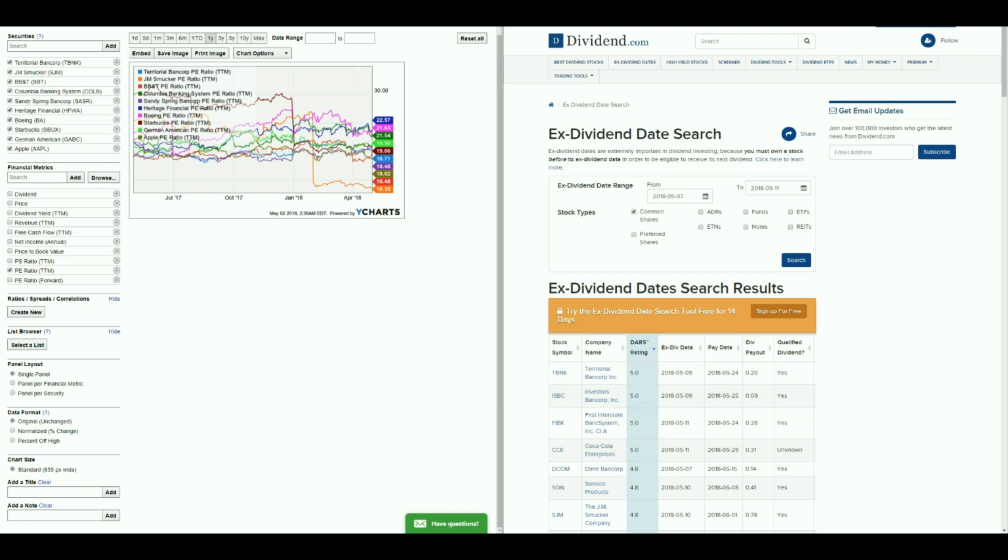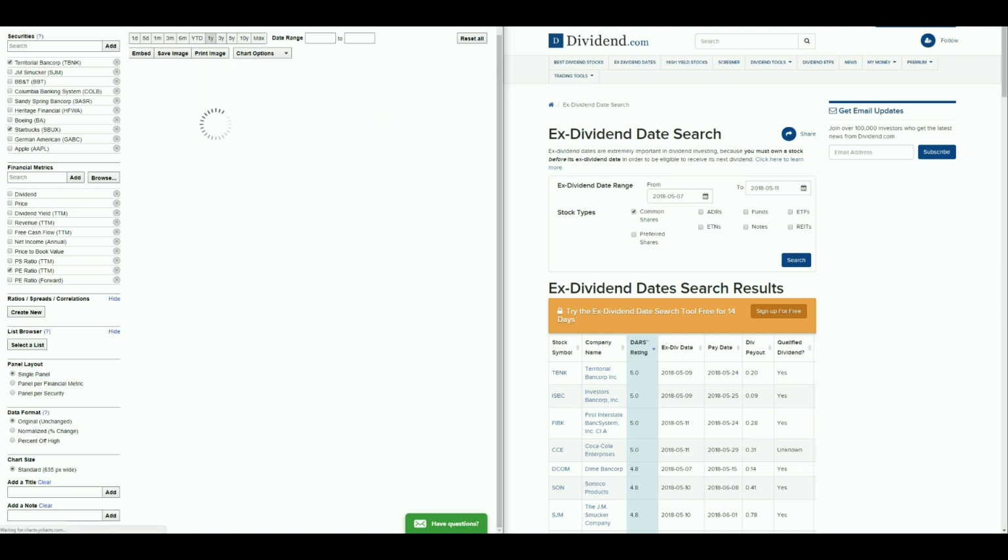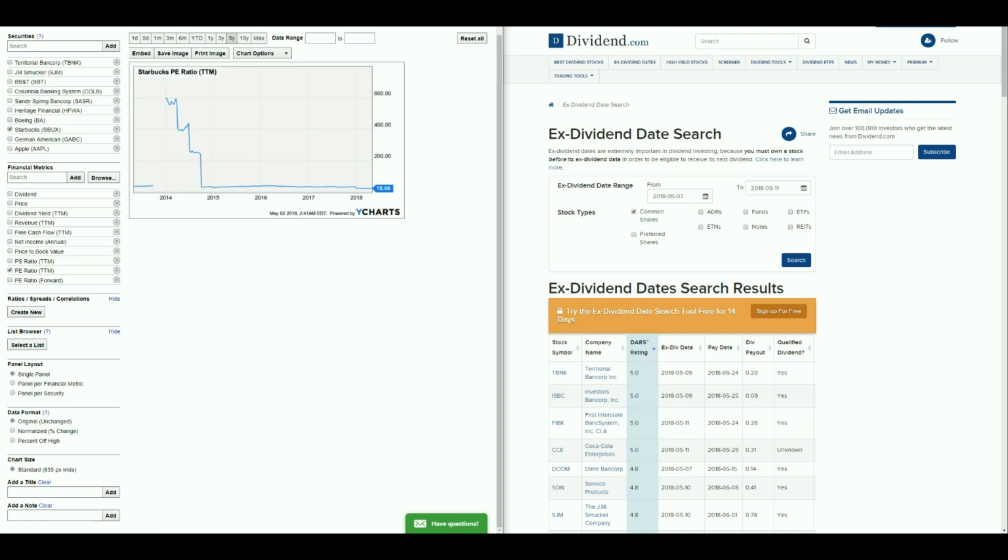So I've already screened all of the stocks using the financial metrics. What financial metrics did I use? Well, let's take Starbucks, for example, and I will show you. Price earnings ratio less than 25. Check. That did it there. Dividend yield over 1.5. Check. It has a dividend of 1.89.